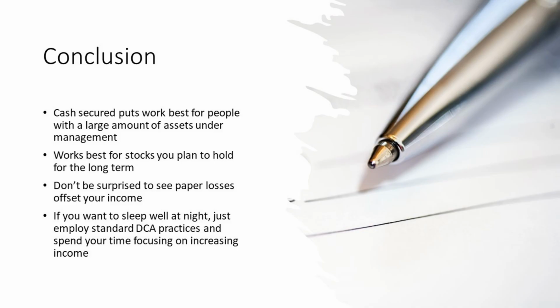So, cash secured puts work best for people with a large amount of AUM. They work best for stocks you plan to hold for the long term, but if you have such high convictions, why not just buy the stock? Don't be surprised to see paper losses offset your income. Shares don't just dip right under the strike price so that you're perfectly set. They may dip hugely on earnings or for some reason, so be prepared to see those paper losses. You shouldn't care about them because you have such strong convictions about the stock. If you want to sleep well at night, just employ standard dollar cost averaging practices and spend your time focusing on increasing income.